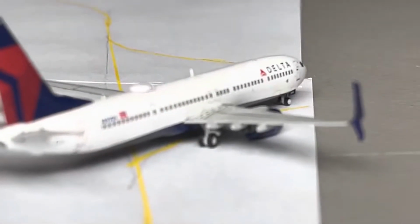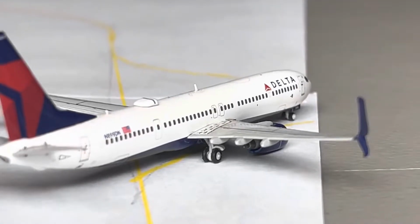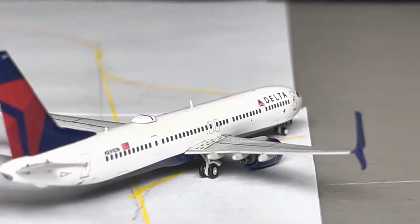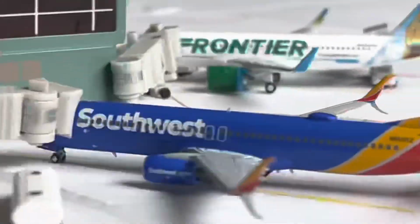This guy's currently taxiing out to the runway for the flight on over to Atlanta as well. Like I said, Atlanta flight's doing super strong, and they've been doing a really good job on that flight. Now moving on over here, let me just back this up a little.